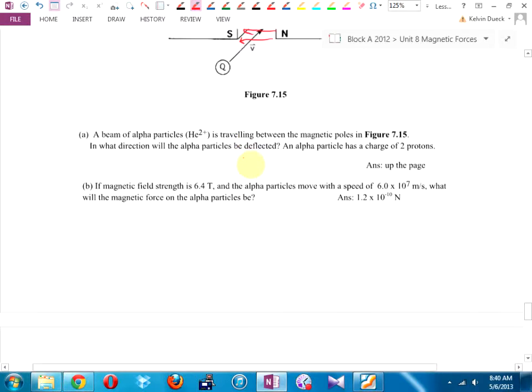And then part B says if the magnetic field strength is given. Well, magnetic force on a charge is qvB. They've given me the speed. They've given me the magnetic field, 6.4 Tesla. Ooh, that's huge. What's the charge? It's 2 protons: 2 times 1.6 times 10 to the negative 19.